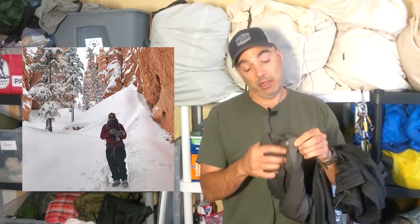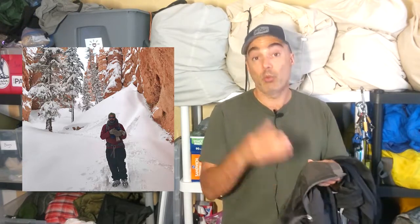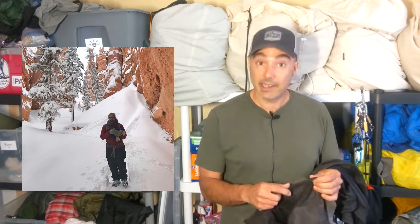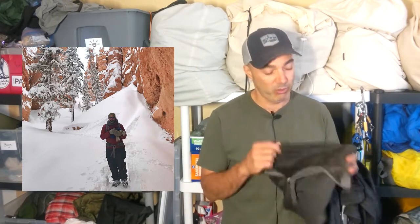What I really like about these is indeed the mesh liner, because there's some high-end mesh wool underwear out there that supposedly makes a layer of warmth and helps keep the moisture away as well. Gotta say, it works. I've loved these for ski touring. It has just enough warmth and makes it more breathable.